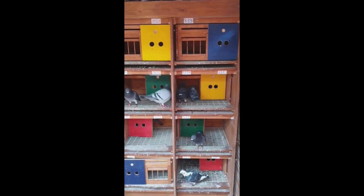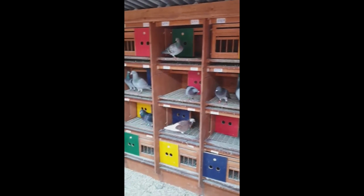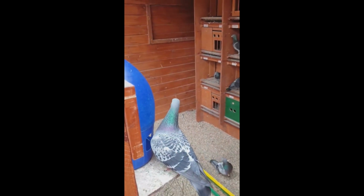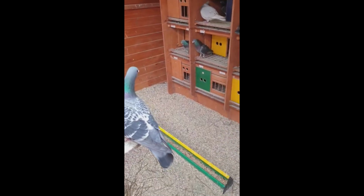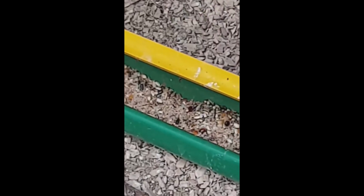Ensure proper loft conditions. Maintain good ventilation, appropriate temperature, and cleanliness to support overall health during molt. Implement a molt-specific feeding program. Adjust the diet to meet the increased nutritional demands of molting birds. Monitor individual birds. Keep a close eye on each pigeon's molt progress and overall health, addressing any issues promptly. Provide bathing opportunities. Regular bathing helps keep the skin healthy and may aid in the removal of old feathers. Consider supplementation. Some fanciers use supplements specifically designed to support feather growth and overall health during molt.